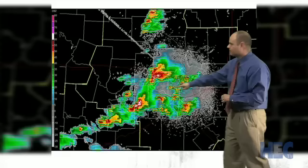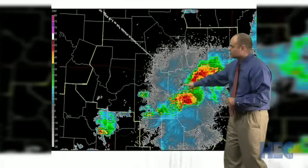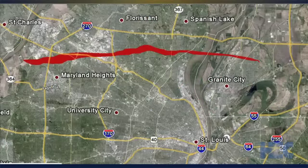We're going to back this up. You can see it right here. That hook, as it wraps up and moves around St. Louis, coming across the radar site, hits the airport, the international airport here in St. Louis. That's the part of the storm that produced the tornado. And I believe we have some close-ups now. Awesome. All right, these are close-ups.